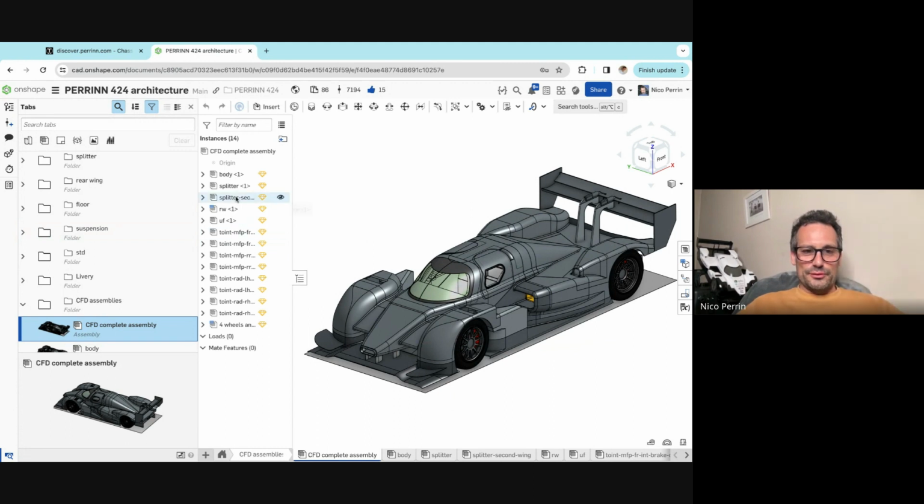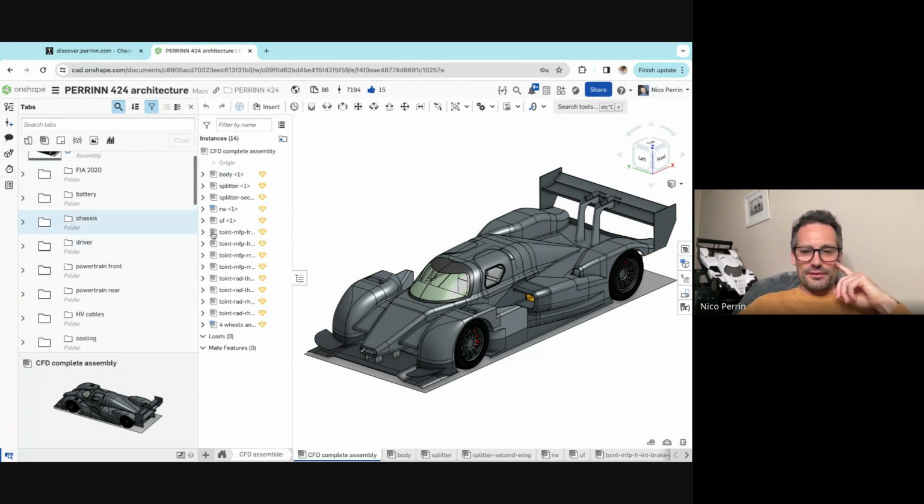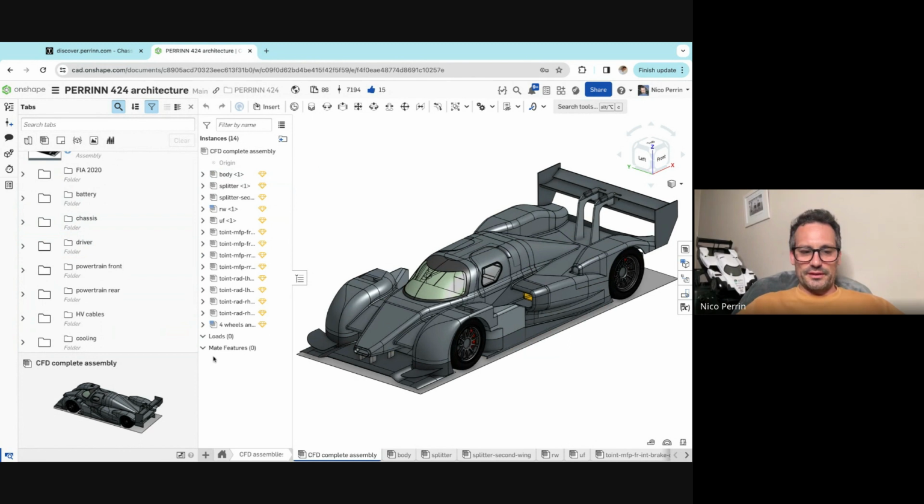So I just wanted to show you that when you look at the car. Okay, let's skip this view here.